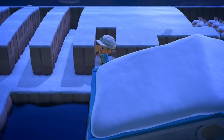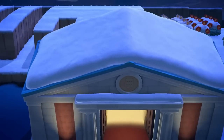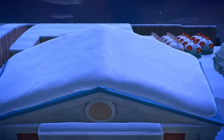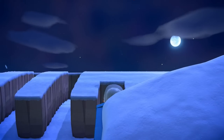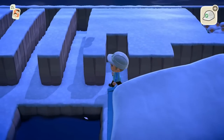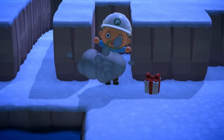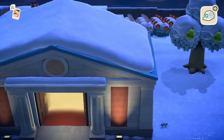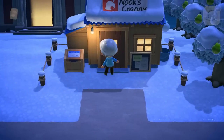How many balloons are gonna fly over this spot today? What's going on? Where even is it? How do I... think it's up here. Oh, come on! Okay, just be patient. We were friends? Yeah, maybe you should have appreciated it more. There we go. Oh, stupid slingshot. Now I'm just going to buy one. I think I can buy one.